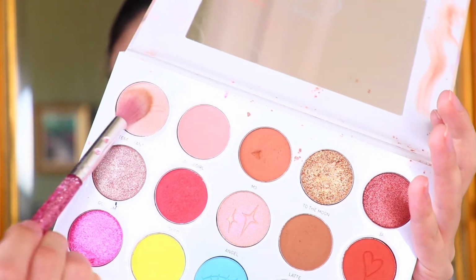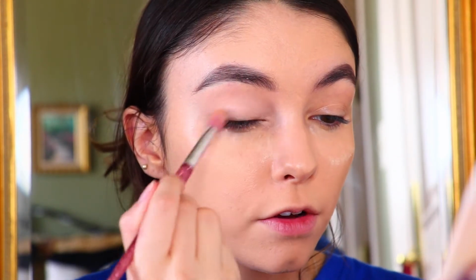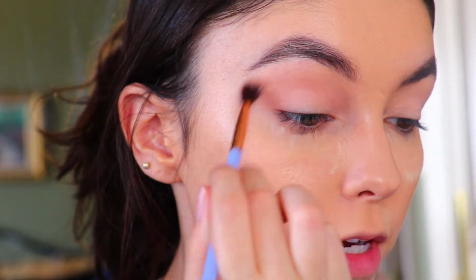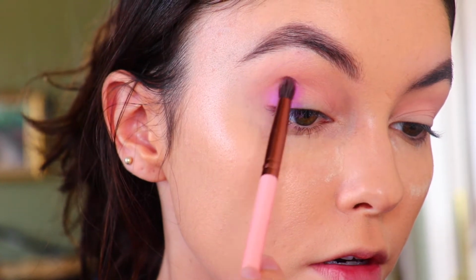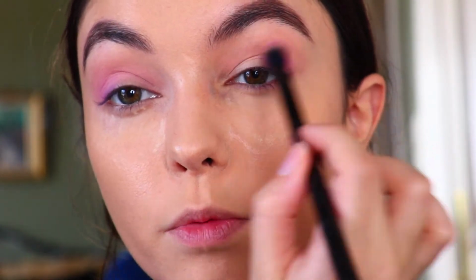For the overall lid shade, I'm going in with Butterfly Fantasy. I usually use this one if I just want this really light shade all over my eye, and it is very pretty as well. It has a tiny bit of a tint of pink to it. Now I'm just going to dip into Maddie Girl. I'm blending that out in my crease and working it up, kind of as a transition shade. Then I'm going to dip in with She Insists, which is that very, very bright purple. And I'm just packing that into the outer corner and then working it up a little bit.